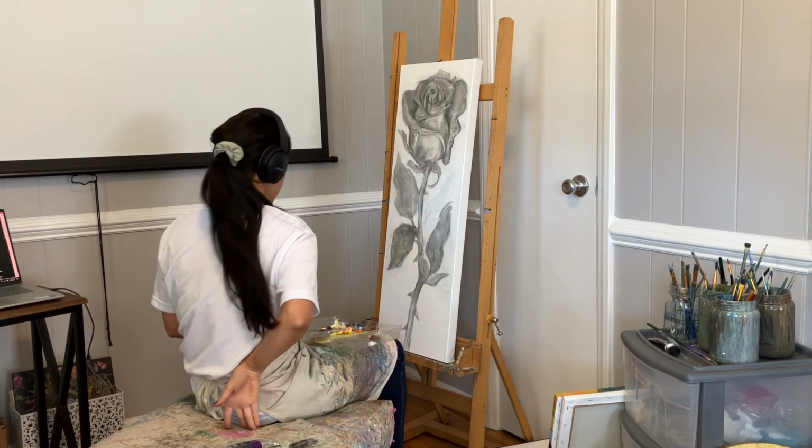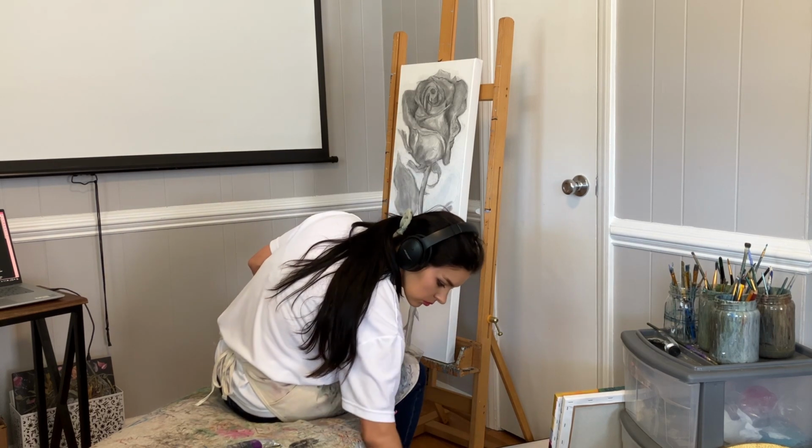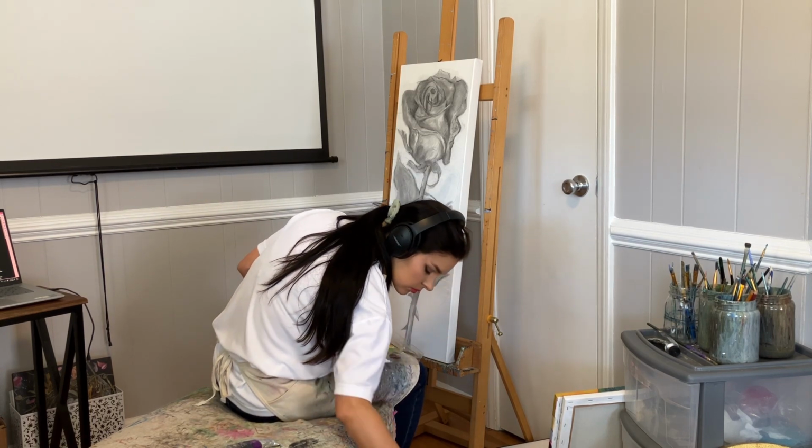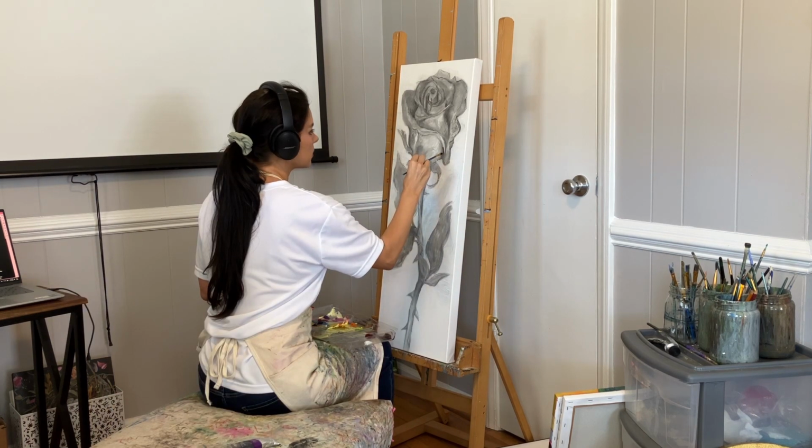Of course, I forgot something. I always forget something right as I sit down at the easel. Okay, now I can finally begin painting.